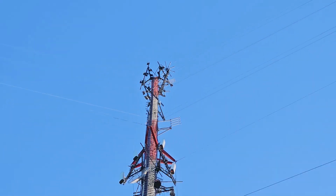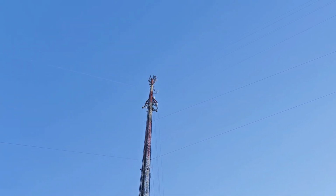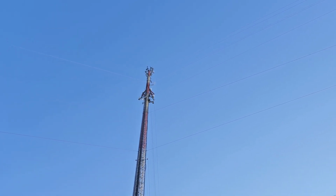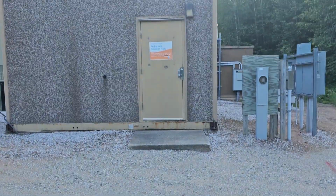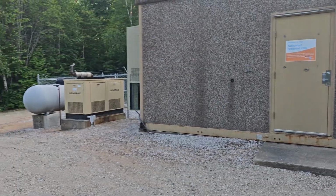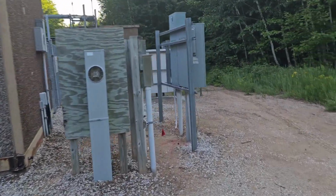Now, Verizon has band 13, band 5 here. T-Mobile has only 600 megahertz in LTE, and AT&T is fully upgraded, minus mid-band. So it's an interesting site here. Everything is outside, no fence.